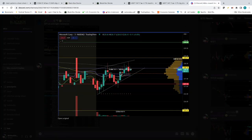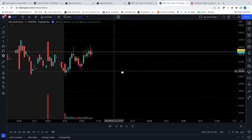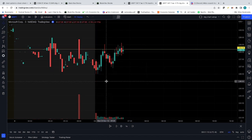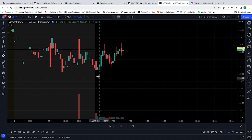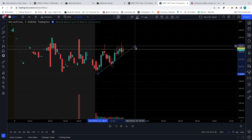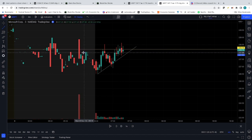As a scalper watching a 3-minute chart, there's no way I'm taking this long. So if we jump over, I have this one queued up to this area of the day. I just want to break down again how I set up the chart, so if you see one of these posts in the room, you can get value out of it. These dotted white lines are the ones I'm drawing to highlight the pattern that I'm seeing.